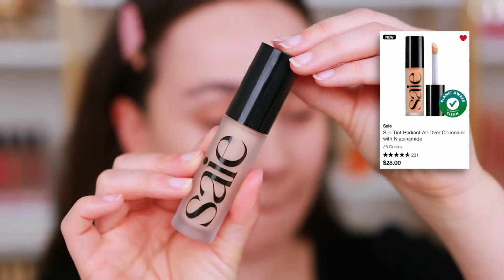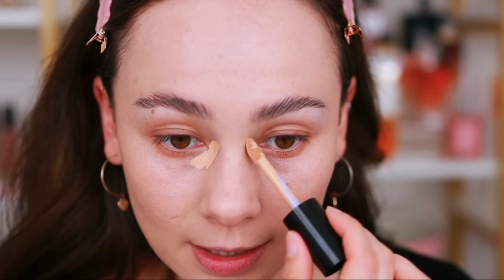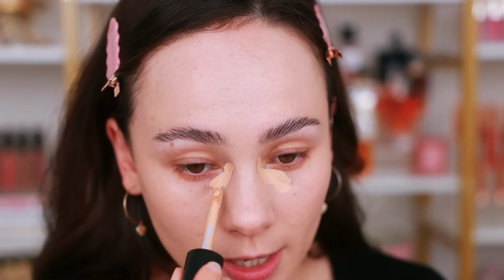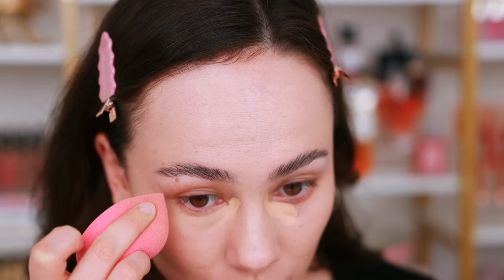This is the Say Slip Tint Radiant All Over Concealer. This is a concealer that 110% needs to be set because without powder, this ages me. It sinks into fine lines that I didn't even know was there. I don't know how it works for you guys, but it really swims into my super fine lines.